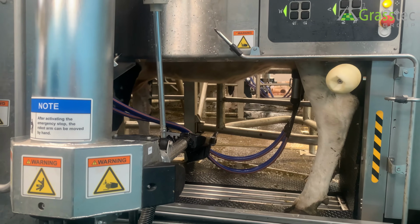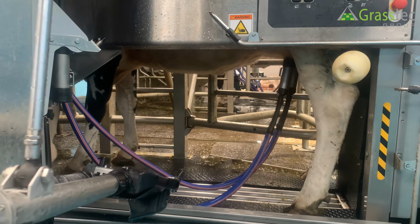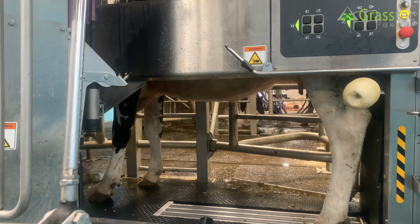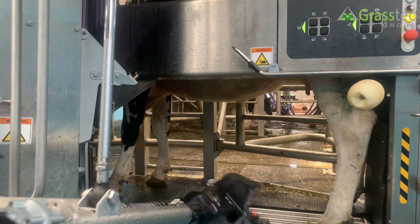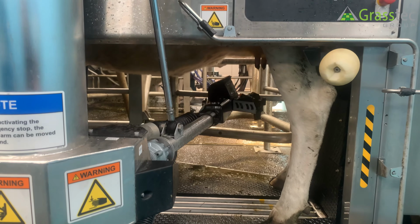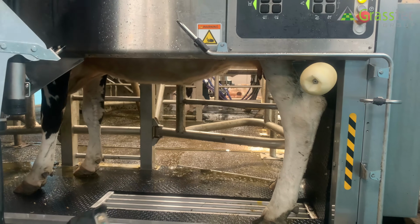Yep. So we've got green arrows here, so everything's okay? Everything's good, yeah. Yep. So we're measuring the blood level in the milk. So each of the units measures per quarter the milk yield, the flow rate, and the blood level. And the conductivity. Everything's good with this cow, so she's good to go. She's just finished now, so the arm is going to go under here and give her a shot of teat spray.